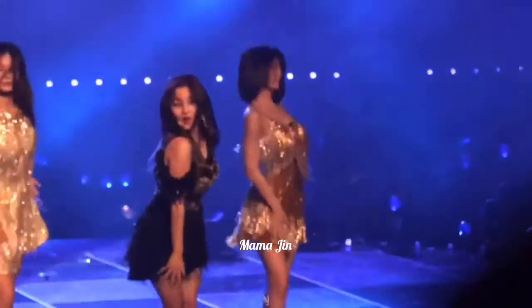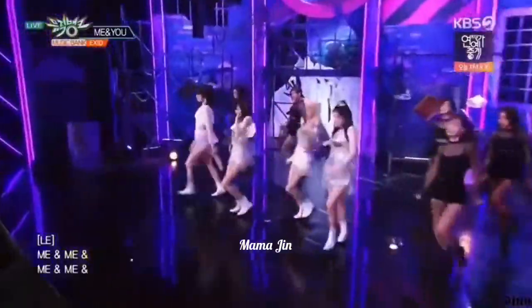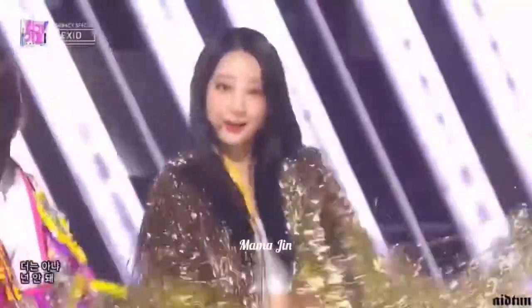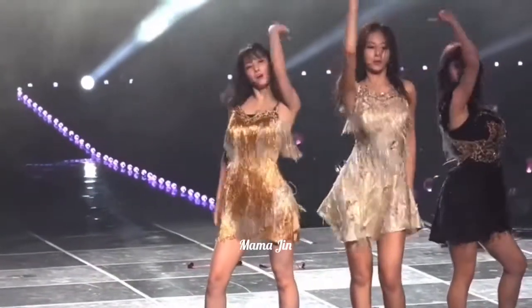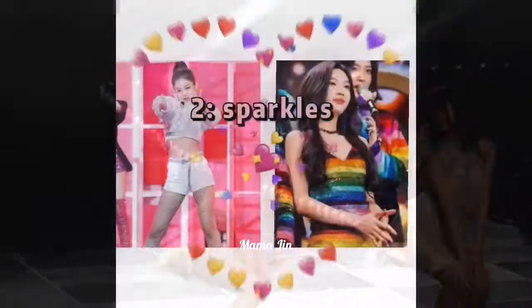Anyway, back to the subject at hand, how to style fringe. The thing with fringe is that you don't have to wear a ton of it to look good and have movement in your outfit. You can only wear a little bit. Fringe looks great on jewelry like earrings and necklaces. Another thing that I see idols do is use fringe on shoulder pads.